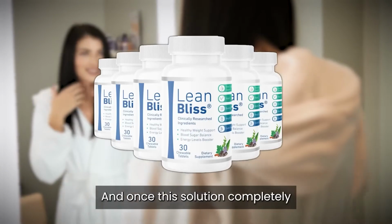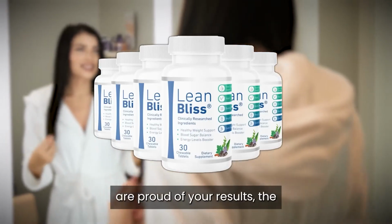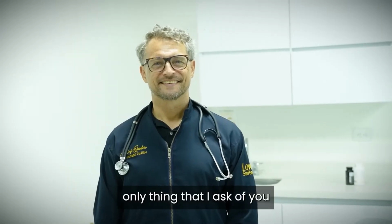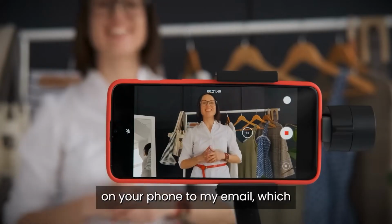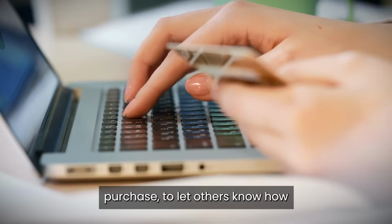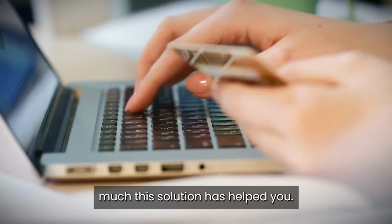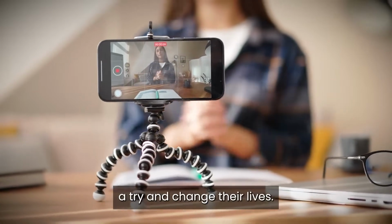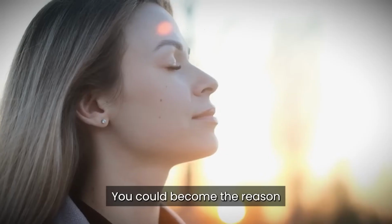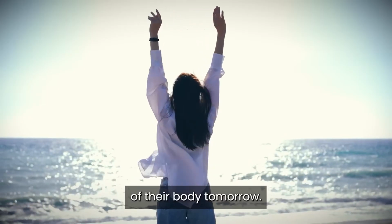Once this solution completely transformed your body, if you are proud of your results, the only thing that I ask of you is to help me with a review. You can send a testimonial recorded on your phone to my email, which will be provided to you after your purchase, to let others know how much this solution has helped you. Your success story could convince others to give the solution a try and change their lives. You could become the reason why someone gets to be proud of their body tomorrow.